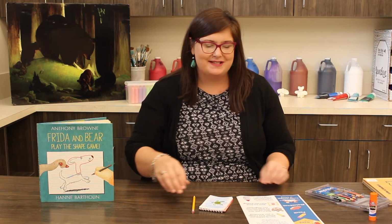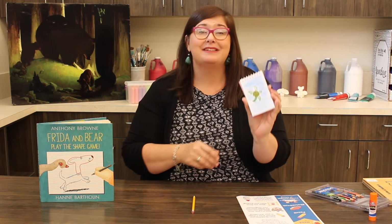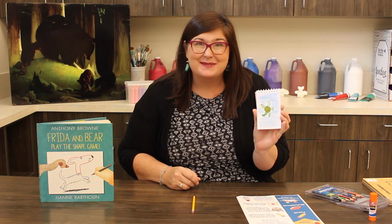Now, if you want to take this challenge to a whole other level, I'm going to challenge you to take a nature walk and find a leaf or a twig on the ground, just like Frida and Bear, and turn it into something. I used a glue stick to glue down a leaf and turned it into a sea turtle. I wonder what you'll create.